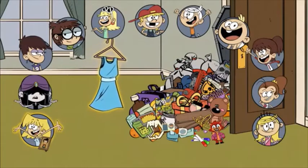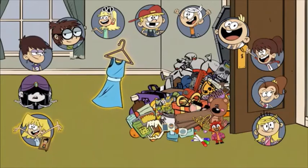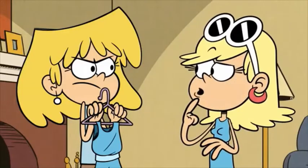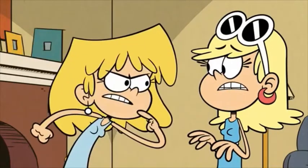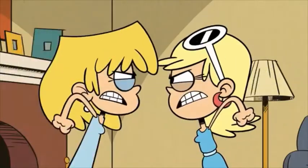Oh, a nice blue dress. Let's give this to Leni. As the stylish one in the fam, she needs to have a fresh outfit for the first day of school. Ooh, when did we put a mirror in the living room? That's not a mirror, that's me. Now go take your dress back. What? No, you take yours back.